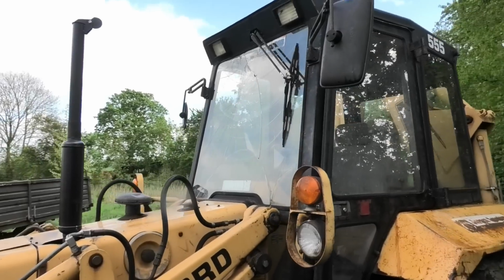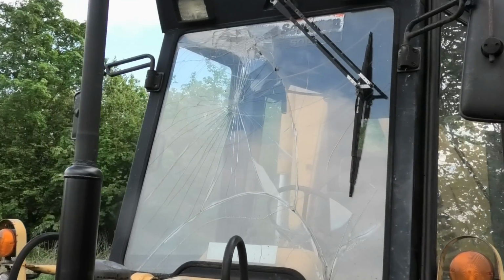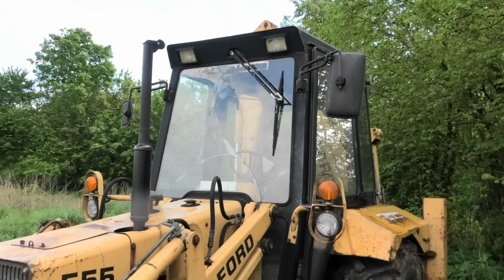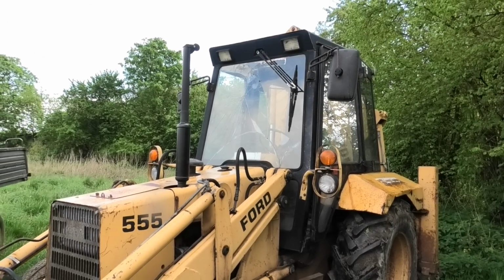And the next little project that I have in mind for this thing is to replace that windshield up there, because I am getting a little bit tired of looking through that star pattern. So I'm trying to see if I can find an original windshield for one of these. Otherwise, I will have to come up with something else.